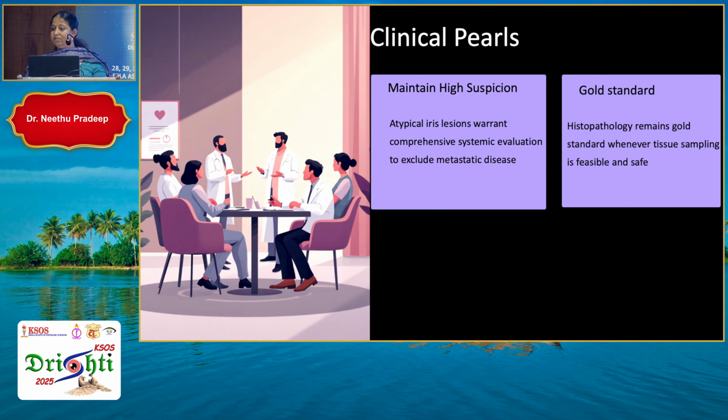Thank you, Neethu. So we have two iris nodules, one turned out to be TB and one turned out to be metastatic. So first I invite Dr. Anuradha: how to differentiate an infective pathology from a metastatic iris nodule? Any key? Okay. Can you hear me?